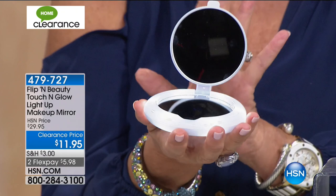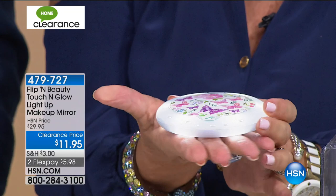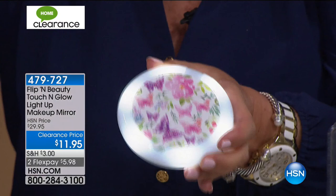But it's not only a fabulous, gorgeous accessory that you're getting, you're also getting a beautiful light. Because no matter where you are, you need to have a light, if you're at dinner, or if you are walking the dog, or if you're trying to find the key, or if you're trying to find something in your handbag, this comes on immediately.